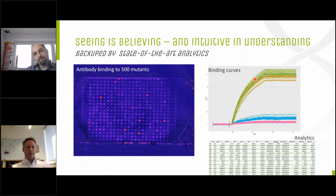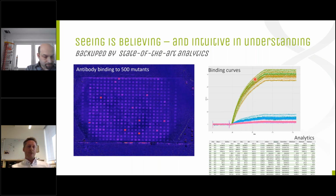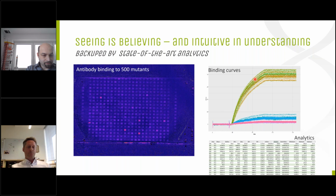The nice thing about this technology is that we can also extract kinetic information. We can see association rate constants, dissociation rate constants, and the thermodynamic constant, the affinity of the interactions. So I think this is the perfect match of a detection technology to the microarray world.